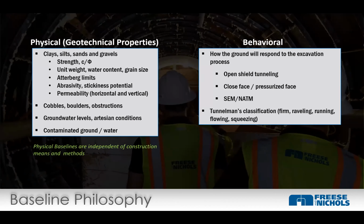So maybe we allow different kinds of excavation methods, maybe we don't. If we're saying it has to be pressurized space, I don't care how the ground is going to behave in open shield tunneling, because we said it's got to be pressurized space. So how is the ground going to respond to a pressurized space machine? Those are all things that can be baseline.